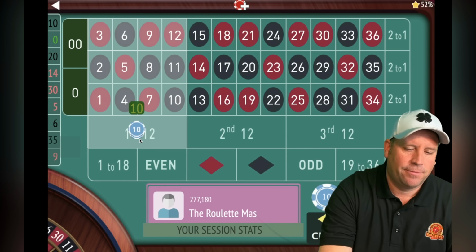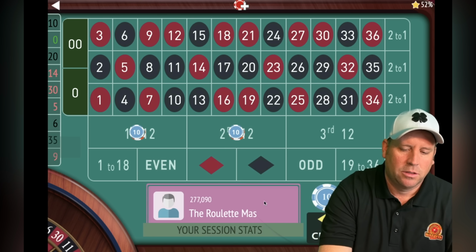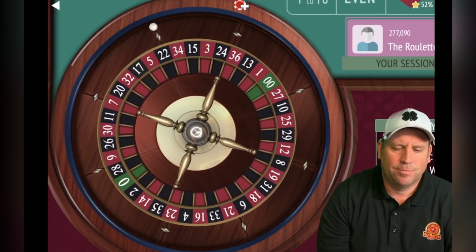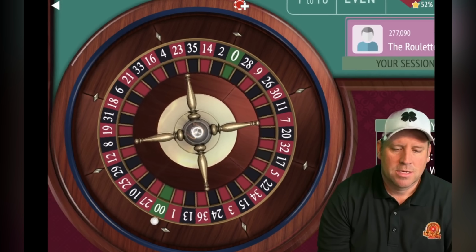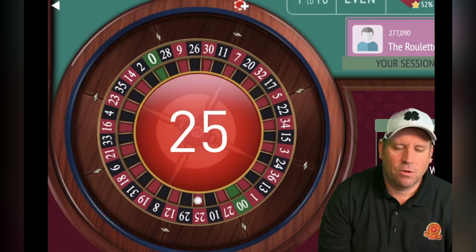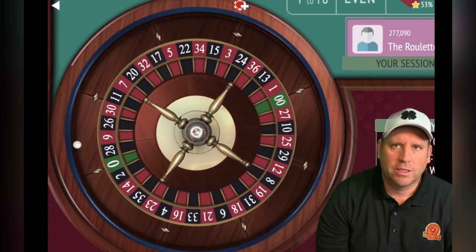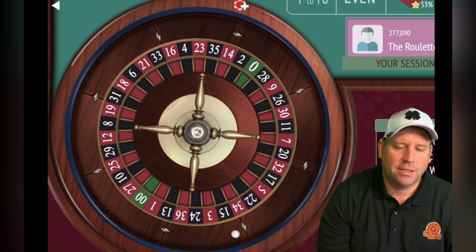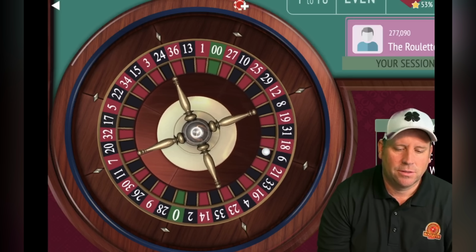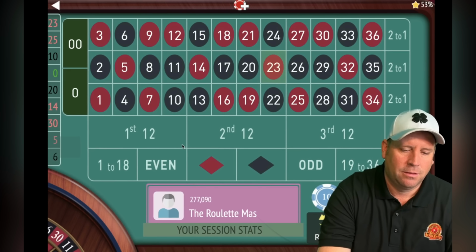So we're going to go up 4 units from 10 to 50. Check our balance. We're up 550. And spin. And we lost again. So now we're sitting out again before we go to 90. We're going to spin, make sure we don't have consecutive third 12s and 0s. We did not, so it's time to bet again.